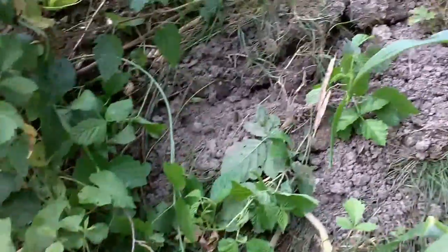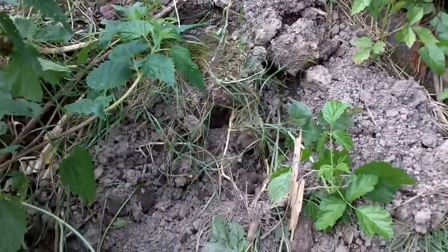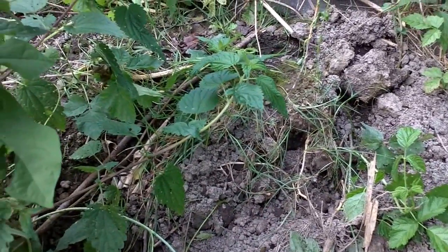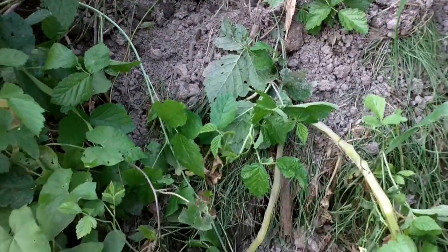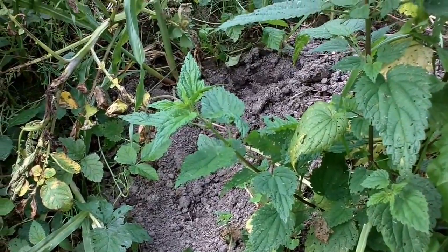But you can see they did a number here. There's a potato plant just dying away. They took some potatoes off the top, but they didn't dig down deep. So I'm harvesting potatoes today. I'm going to harvest every potato I have. Because if they can smell potatoes, they'll just dig up the rest of the garden. So I need to get them away from those potatoes.